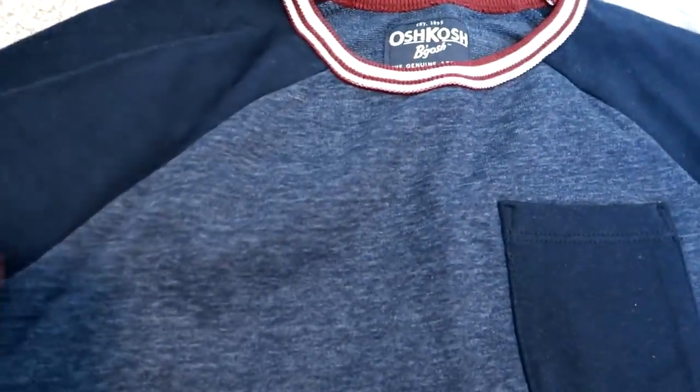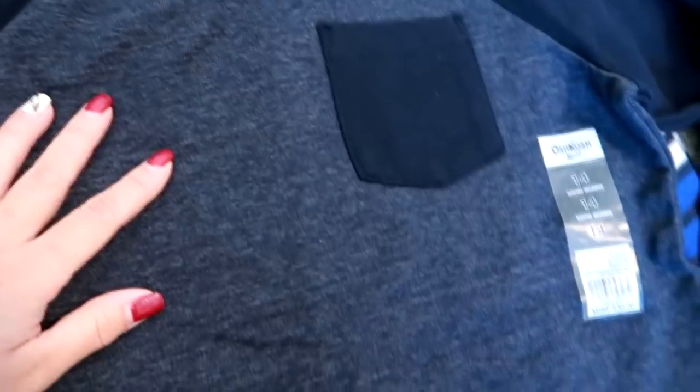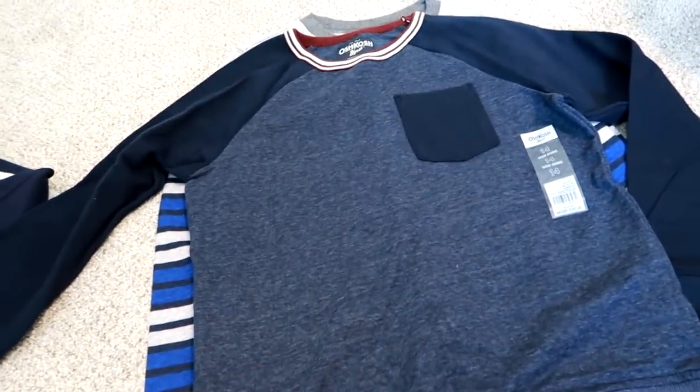So I got this for 60% off. So I believe it was $12. And it's a pretty good weight material as far as heavy. I would still put an undershirt underneath it because lately our temperatures have been in the teens for the high, and we're only into November. December, January, and February are going to be much colder.